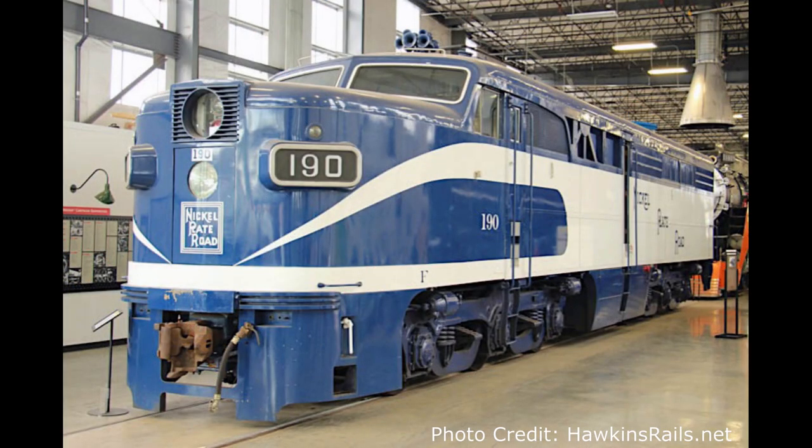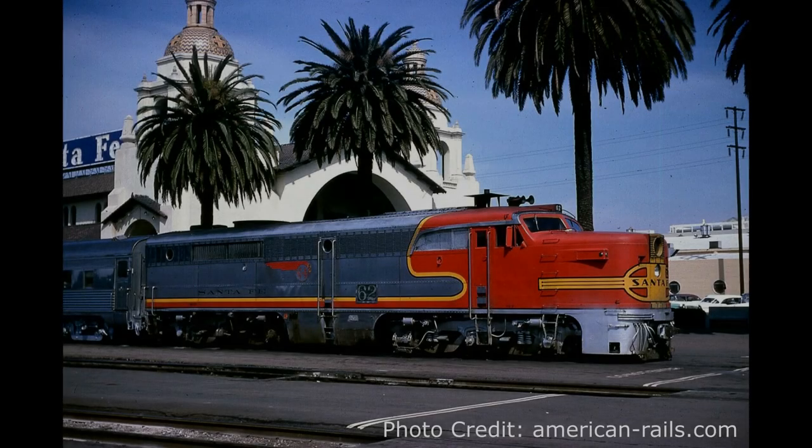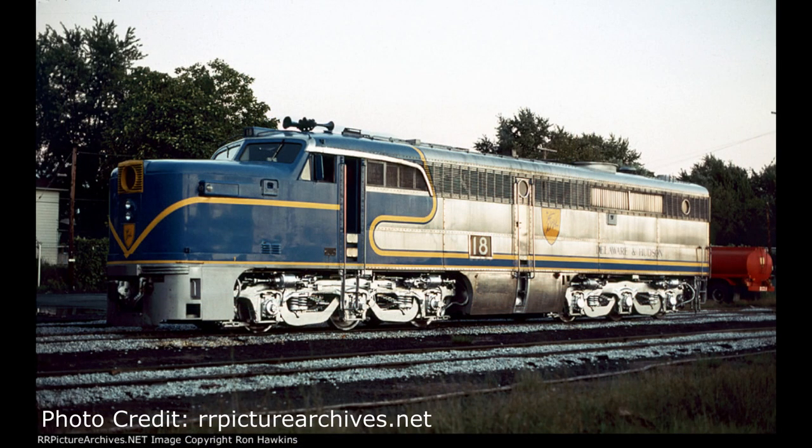The locomotive in question would be Nickel Plate Road number 190. One of the many projects of Doyle McCormack, this locomotive did not enter service as a Nickel Plate engine. 190 actually began life in December of 1948, built for the Atchison, Topeka, and Santa Fe Railroad, numbered 62L. It operated under that identity for 19 years until it was sold to the Delaware and Hudson Railway in December of 1967, along with three other retired PA locomotives, where it was renumbered to 18.